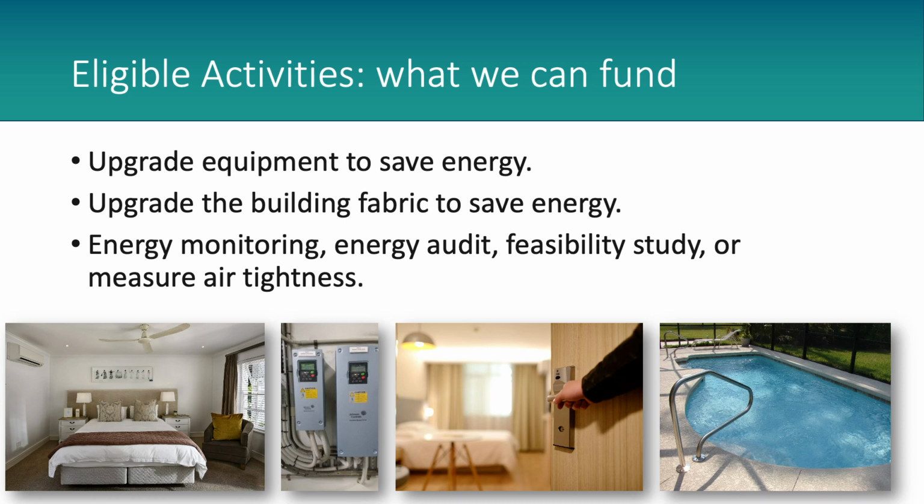Most of the eligible activities involve upgrading equipment to more efficient models. For example, you can replace air conditioners, hot water heaters, lights, and some appliances. You can also install new components to make your existing equipment run better, like variable speed drives, heat recovery, or automatic controls. You can also use the grant to buy power factor correction equipment or voltage optimization.